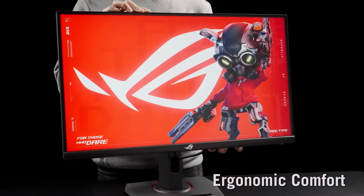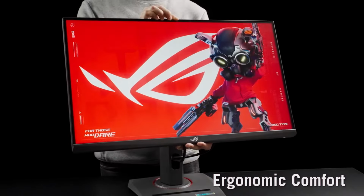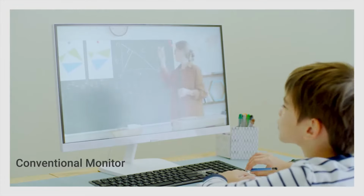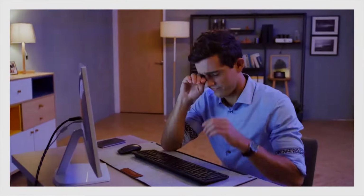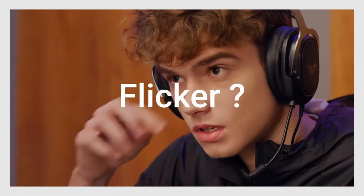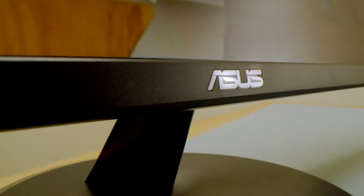Tough call. We started this deep dive focused on gaming, but it's clear these monitors have a lot more to offer. From content creation to productivity, they're versatile enough to handle a variety of tasks. It's amazing how technology continues to blur the lines between categories. These monitors aren't just for gaming anymore. They're all-around powerhouses. They really are.